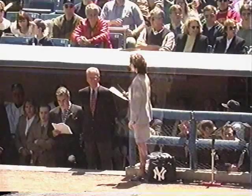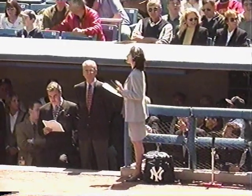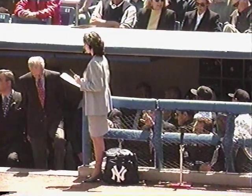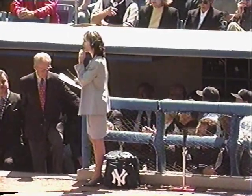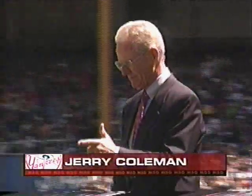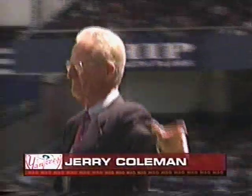Now, ladies and gentlemen, please direct your attention to the area behind home plate. Let's welcome five of those teammates who played alongside the Yankee Clipper in that final game. The second baseman, Jerry Coleman. The third baseman, Gil McDougald.